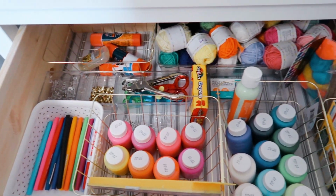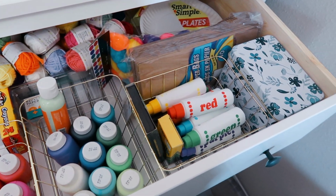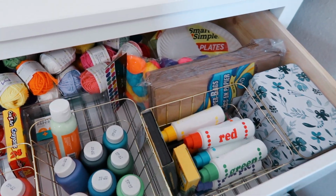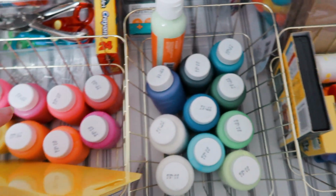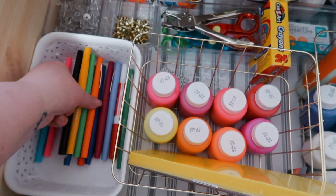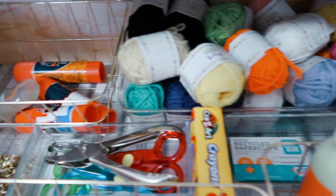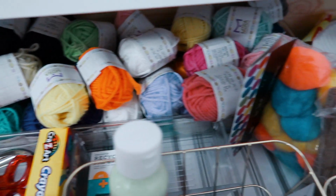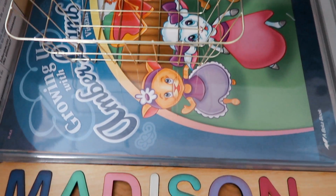This top drawer is where I keep all of Madison's school supplies. As you can see, we have paper bags and paper plates for arts and crafts. We have do-a-dot markers, all kinds of paint. I love this Crayola washable paint. I have flair markers that I use for writing her name. She likes to see it in different colors. Back here we have our glue bin as well as some yarn. If you are doing the Abeka preschool curriculum, please go buy yarn because you will need it.